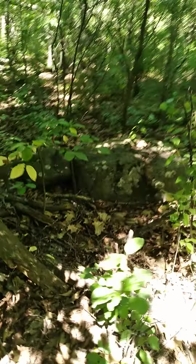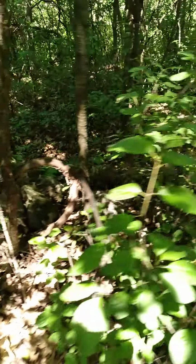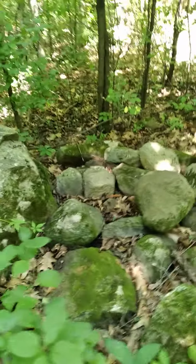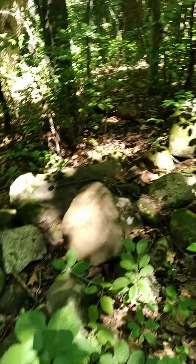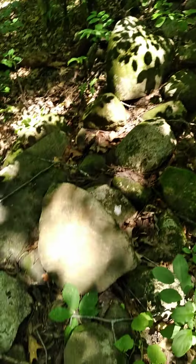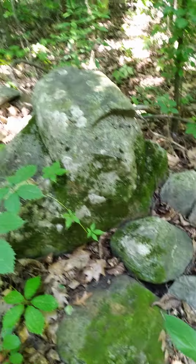Okay, here's where the rocks are. Okay, see these rocks? See how they piled them up like that? That's how they kept their livestock in one area, so they don't go roaming throughout the property and whoever else lived down the road. Isn't that neat? I just think it's cool as beans. I think it's cool. But anyway, let's wander down this way.